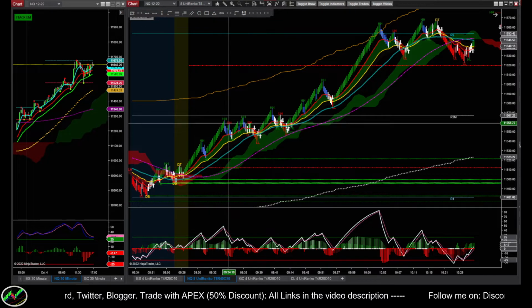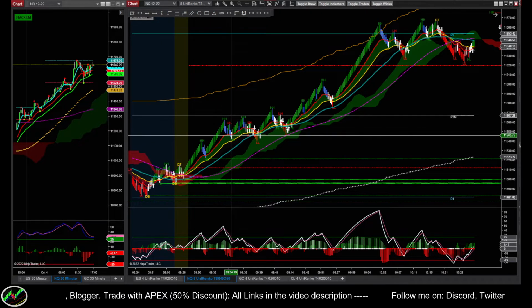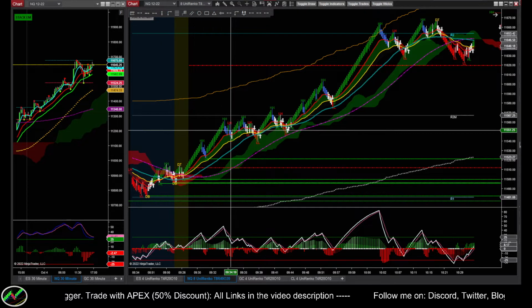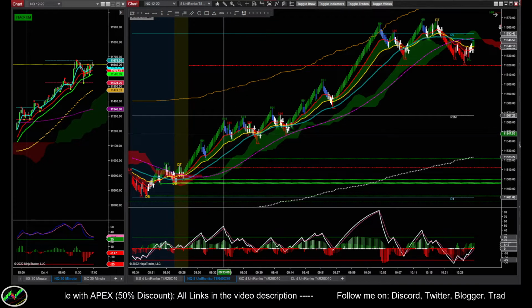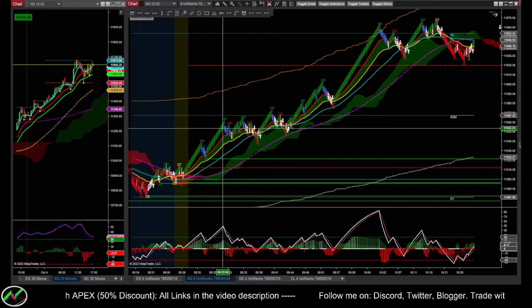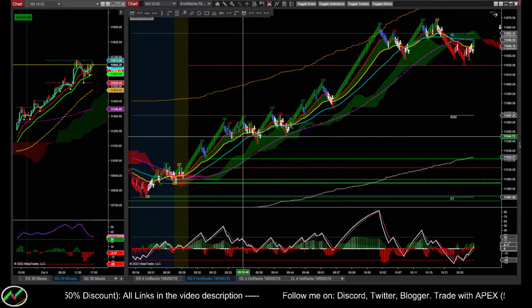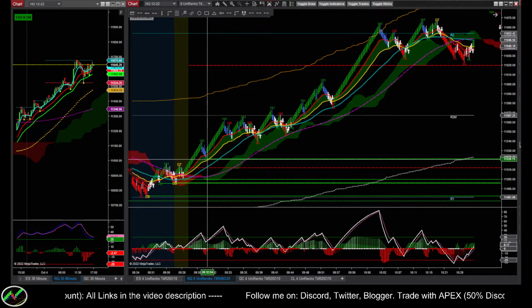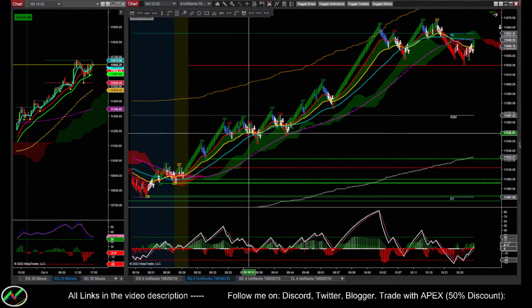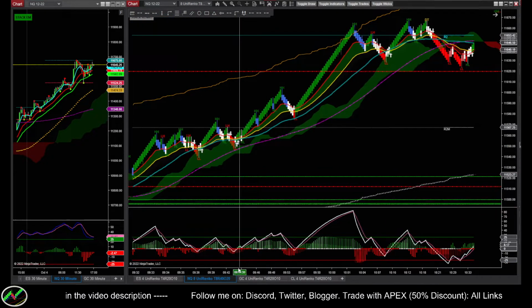Then it came back down, gave you a second entry right here, but it failed, came back down, and then another one, and then you probably, if your target is too large, probably this one would have not hit. Then came back down. This one is a weak out of the 34, a weak out of the 34.